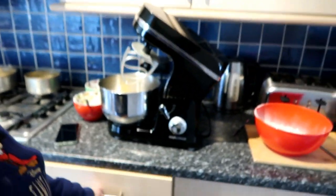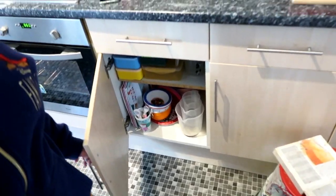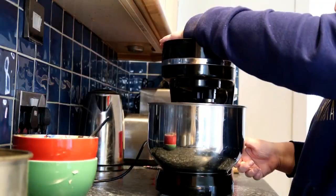Hi, so it's now 20 past three. I've got the kitchen all organised, well, sort of organised now. Stuff in the cupboards. Yeah, so sort of organised. I'm just starting baking, well, making Leo's birthday cake. So I'm going to do that. I might do a time lapse and I'll get back to you once it's done.